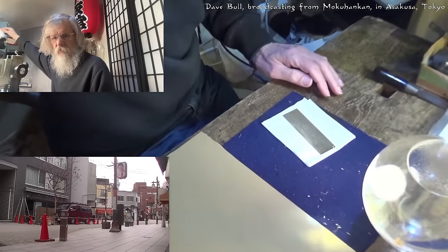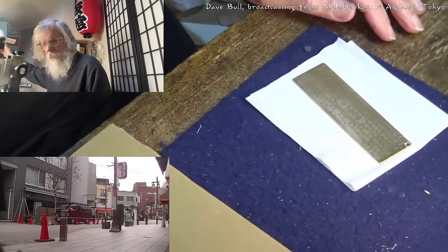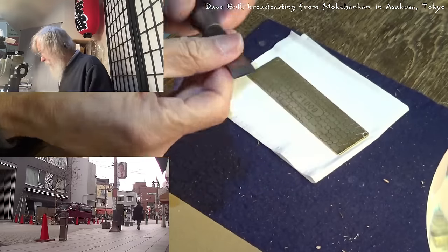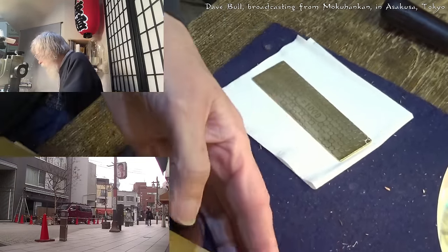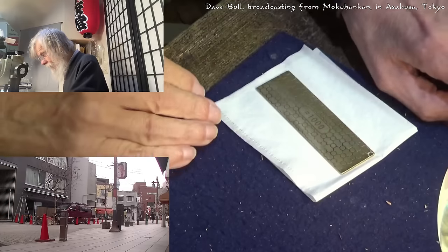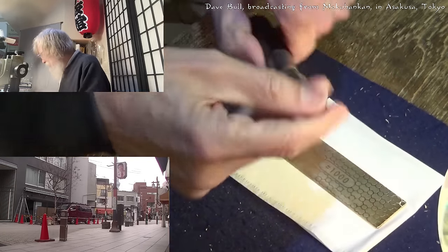Okay, simple sharpening first. It's simple, but we're sharpening the kentonomi, and it's a straight deal. There's one straight bevel and one flat backside. That's all we have. So the only challenge is to keep it at a straight angle instead of rocking your hand as you go. So I'm going to do that by keeping my hand on the ground.